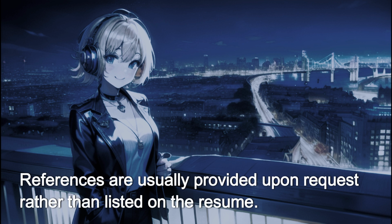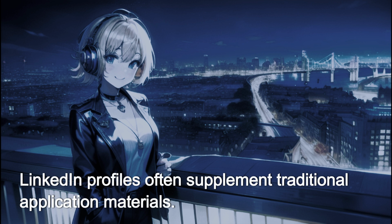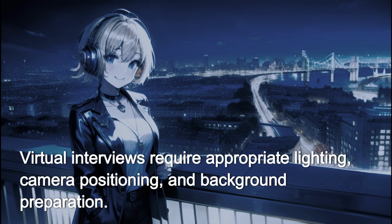References are usually provided upon request rather than listed on the resume. Digital portfolios showcase work samples for creative and technical positions. LinkedIn profiles often supplement traditional application materials. Virtual interviews require appropriate lighting, camera positioning, and background preparation.